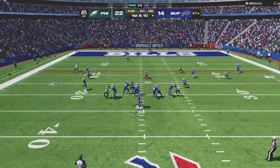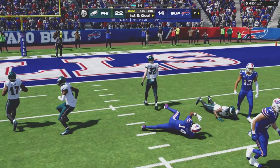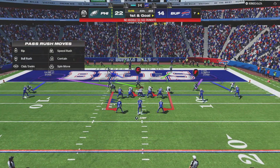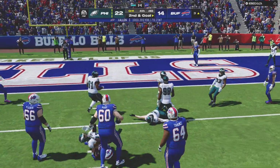Now Allen. That's caught by Davis. And finally down he goes as they work it inside the 10. He's running out of time. Somebody help him. Here's Allen. Quick slant to Shaquille. He lost.